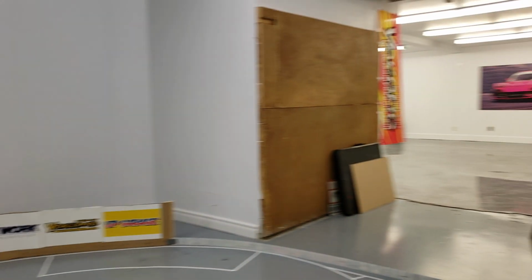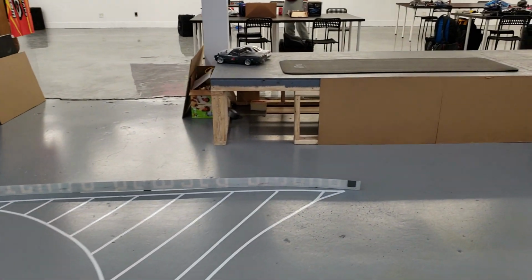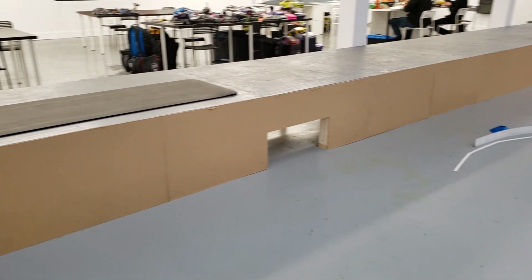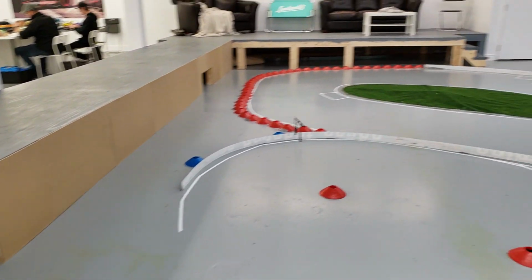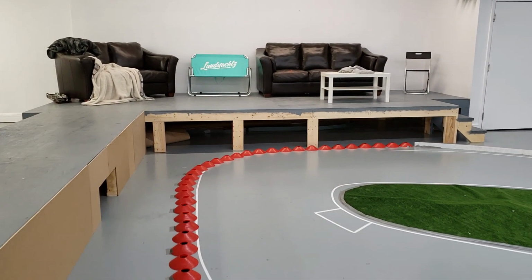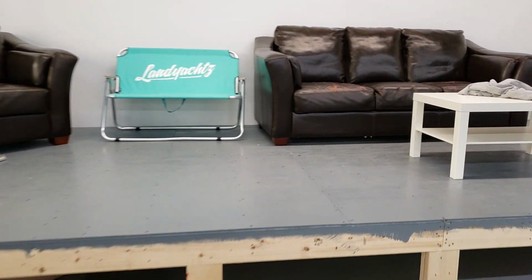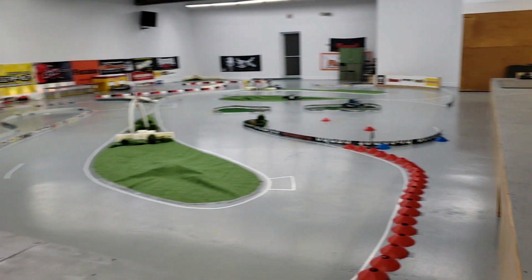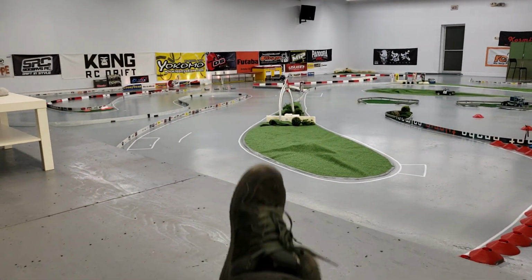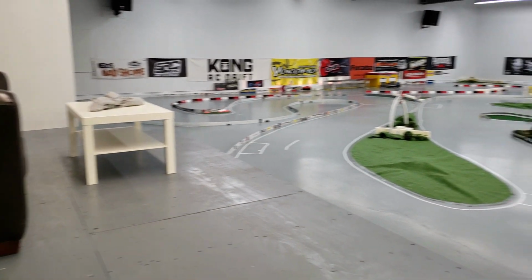That's what you want. Now, come over here. Check this out. This is the driver's stand. And then we have a drift lounge, so to say. A couple couches here, take the load off, come sit, chill, relax. And if there was more people drifting right now, I would just come sit down here on the couch, put my feet up, and just watch all these guys send it all day long.